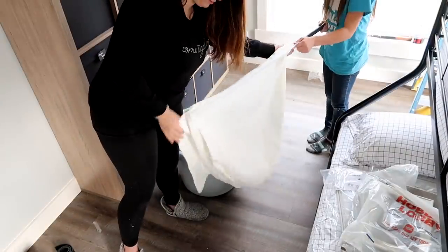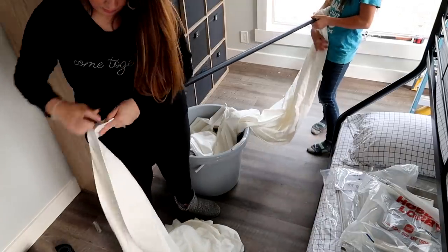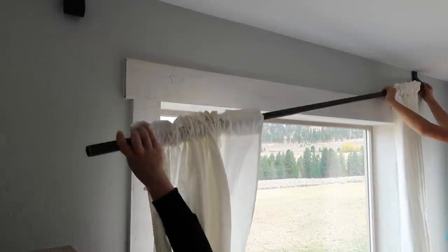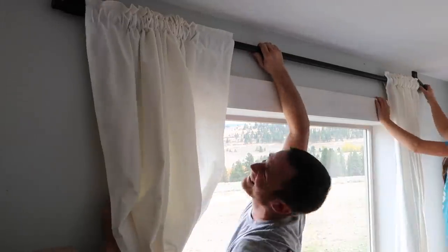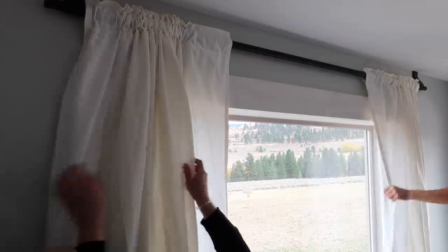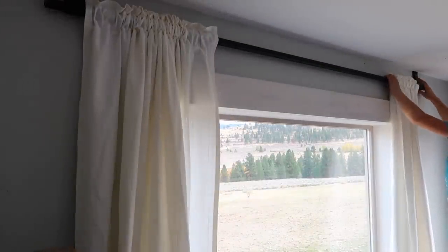And then next you're just going to take a pipe or a wooden dowel that you have painted if you want to paint it, or you can keep it natural as well. And then just slide your curtain onto that and slide that into the leather straps that you've attached to the wall. And that is it. It really could not be simpler. And depending on what type of rod you use, it can cost under $10 to do this. And I feel like it just looks so amazing.